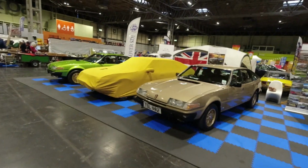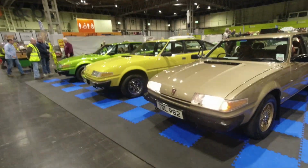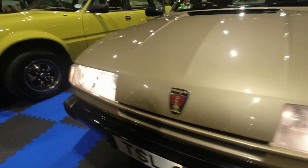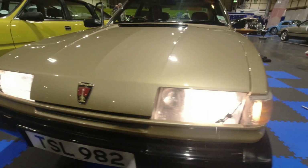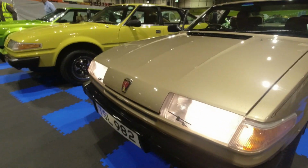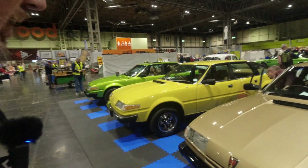Rover SD1s. Whoa, we're just going to take a quick break from that report. It's now just after the show's closed, but did you know the Rover SD1 could be had with headlamp wipers? Look at that. I didn't even know this was a thing. It was only fitted, I think, on the V8S. But yeah, extraordinary. So my friend Tim's not going to have any issues going home tonight. So that's... I did not know. How did I not know the Rover SD1 had headlamp wipers?